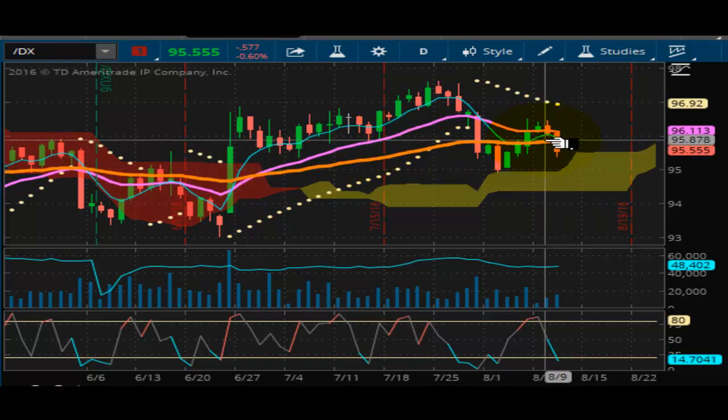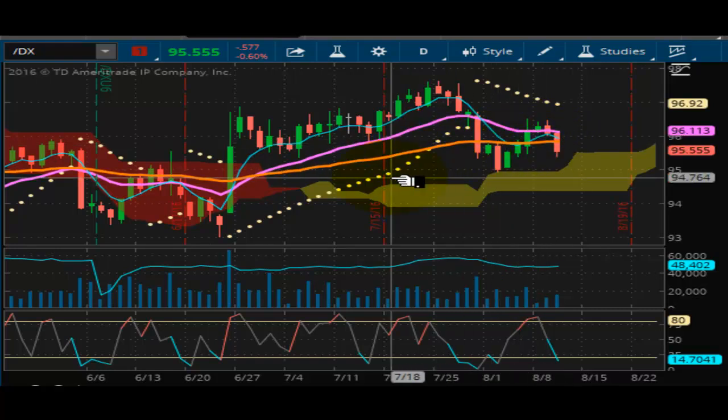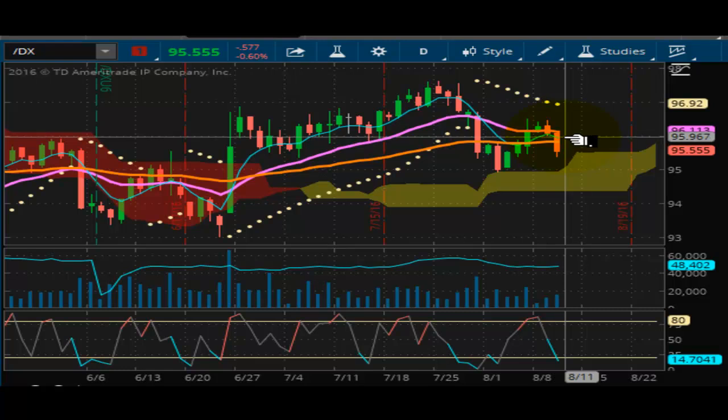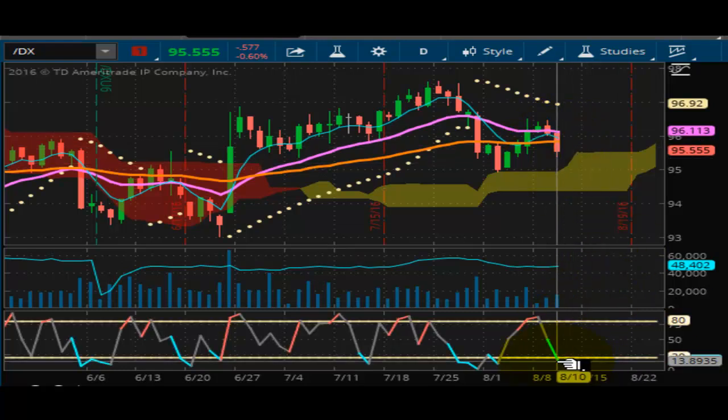Right now, this is still on the daily chart a bullish pattern, but the strength of the pattern has been broken because you're in a downtrend channel now for negative pulse wave, and price momentum is increasing to the downside, as you see here, getting into the oversold portion of this market right now.